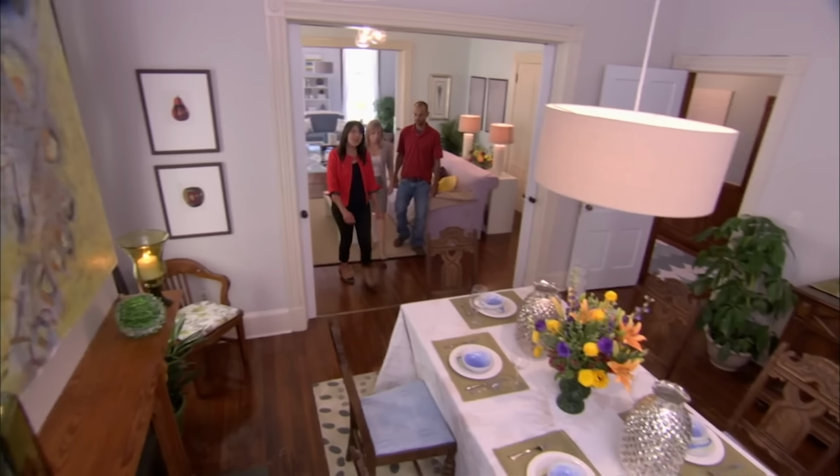With the way the house looks right now, I think it's going to appeal to so many more people walking through the door. We're definitely excited to see what comes next. We're excited for the next people to come in and see the house and hear their comments on what they think of the house. Welcome to your new dining room.